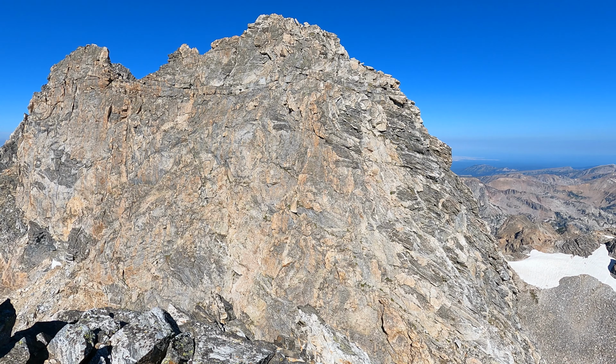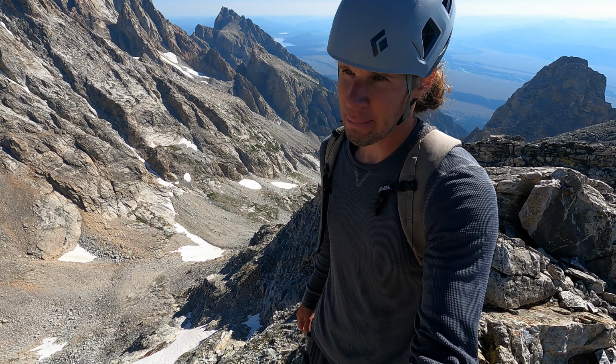We do have a good view of the east face of Gilkey Tower from here. I'm still not sure how wise it is to climb down the east of this, so I'm going to play it safe and traverse back the way I came. Aim for the snowfield.